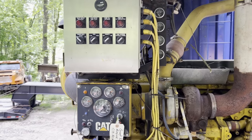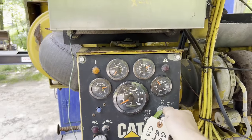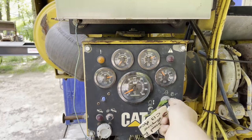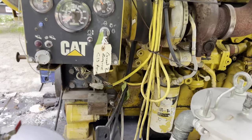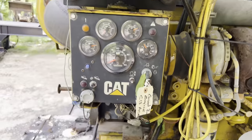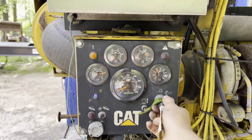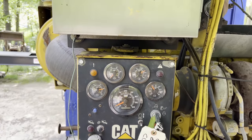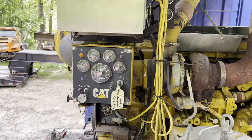All right, so I don't know if there's any juice in those batteries at all, but I did connect them. Yeah, we get nothing out of the key. Oh, there's a master switch down here. Let's see if that changes things any. Nothing. Nothing. Dang it. Let me get a volt tester and see if those batteries are even charged.